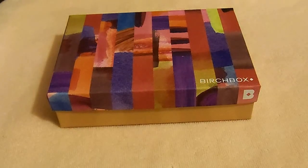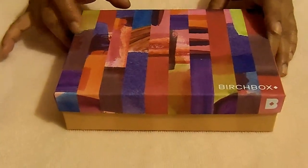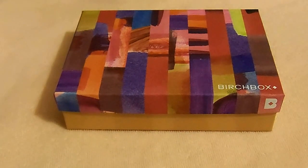Hi guys, this is the new Birchbox for October 2016, and this is what the box looks like. It's a really nice box, very colorful and nice. I have removed the items from the box.